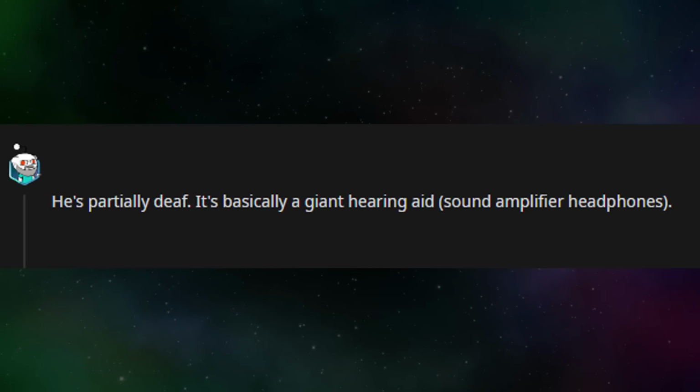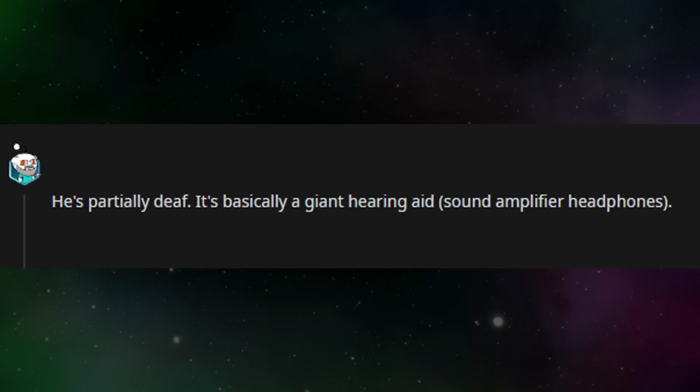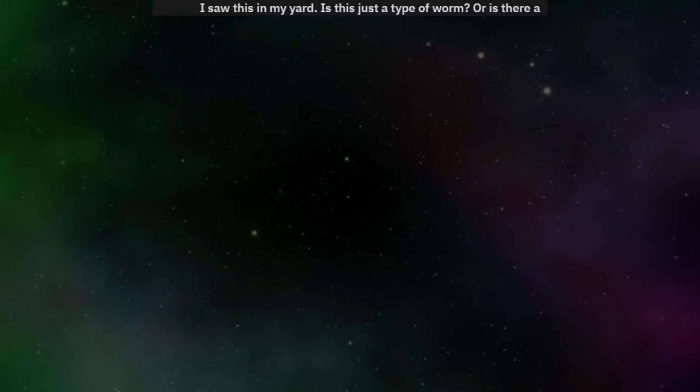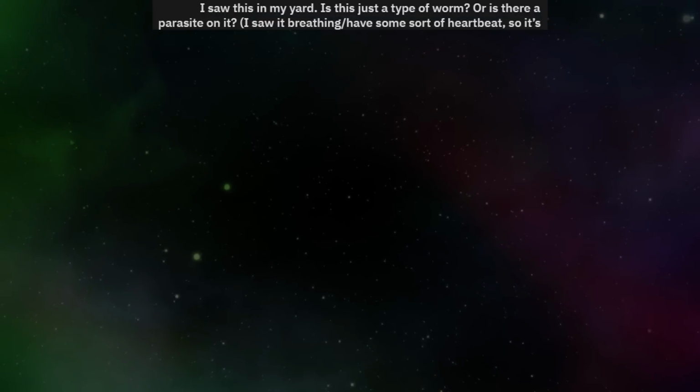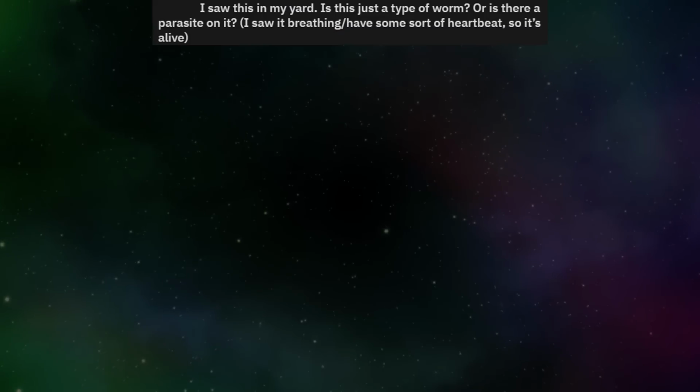He's partially deaf. It's basically a giant hearing aid, sound amplifier headphones. I saw this in my yard. Is this just a type of worm? Or is there a parasite on it? I saw it breathing, or have some sort of heartbeat, so it's alive.